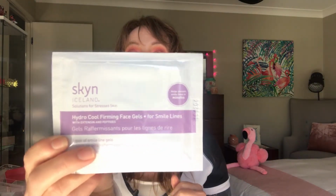And I am down to the more exciting part. So when I ordered my lip balm, I got a free sample, and it is a Hydrocool Firming face gel for smile lines. So I guess I can use that when I use it with my eye patches. So yeah, just have maybe a pamper day or something, and try them out.